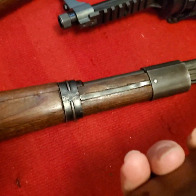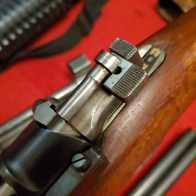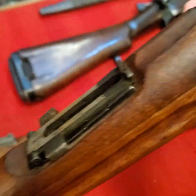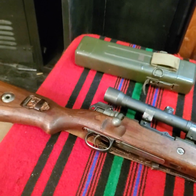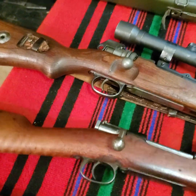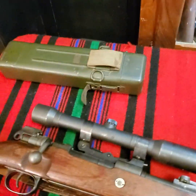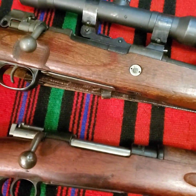All matching numbers. And the number is 000. How interesting is that? That is cool in and of itself. So I'm looking for a base and mounts for the Swedish sniper. I have already bought a scope for it. Sitting right there is the proper scope for it. And we will get it loved back together, and it'll be in my sniper collection.